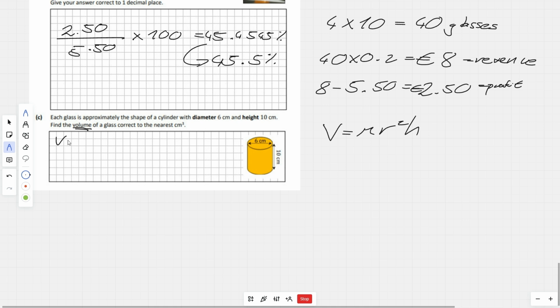So we're going to fill this in as follows. V is equal to pi, r in this case is going to be half of the diameter, so 3. It's easy to get confused by that. Always make sure radius is half of diameter, diameter is twice the radius. Then the height is going to be 10 here. So we have V is equal to pi times 3 squared times 10.